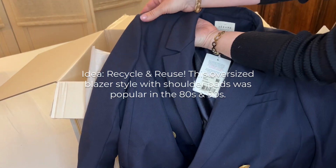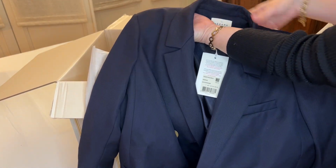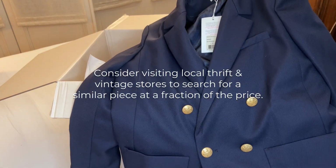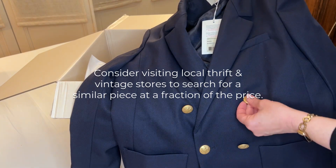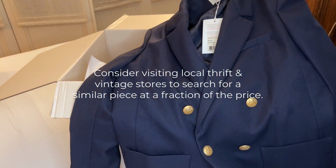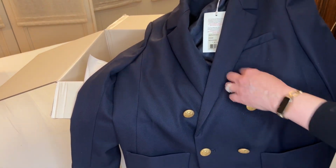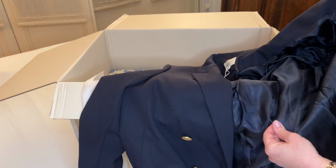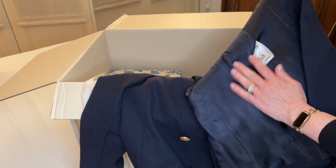The shoulder pads are becoming back in style again, as is this oversized look. The buttons are a wonderful accent, and I like the double pocket feature up front, as well as the faux pocket up top. There's a small and slight pattern on the inside of the lining.